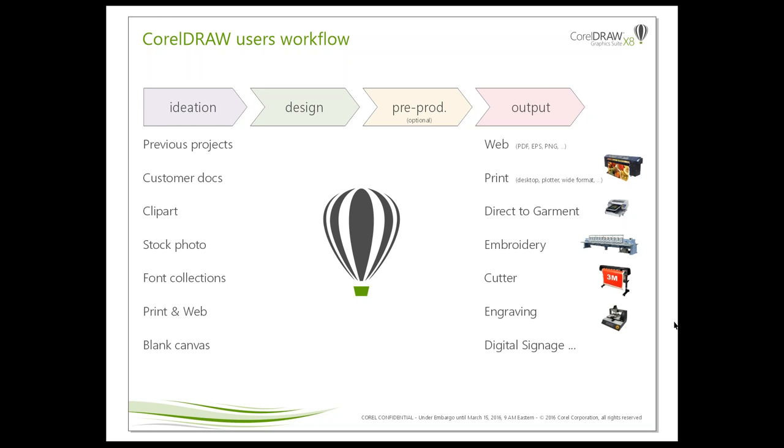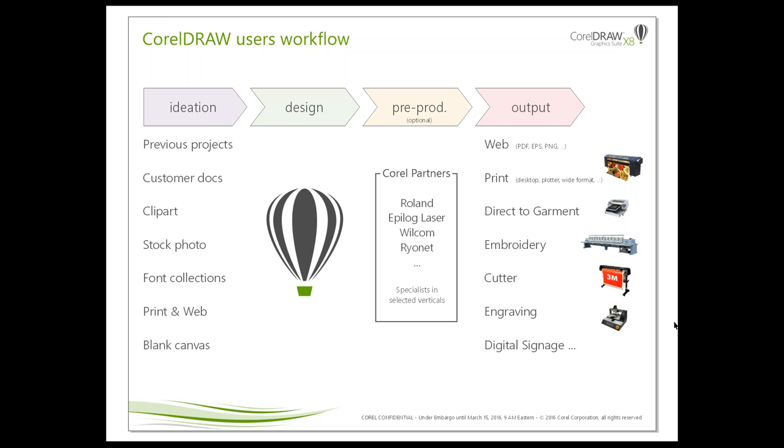You can also do some pre-production if needed in CorelDRAW, or we work with some of our partners, such as Roland, Epilog Laser, Wilcom, etc. For example, CorelDRAW Graphics Suite includes all of the color palettes for the Roland vinyl printers and cutters, the large format, the VersaCAMs, and we have everything built in directly so you can prepare not only to use their colors, but also the cut control line and things like that.